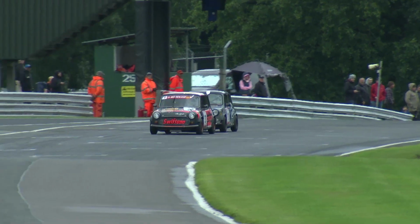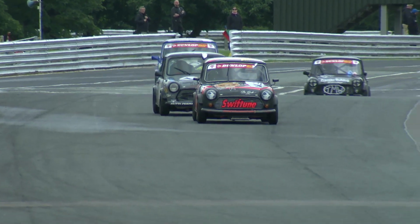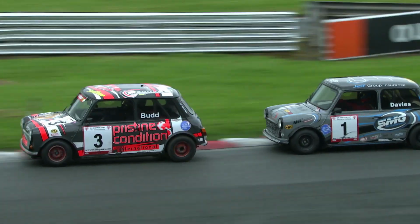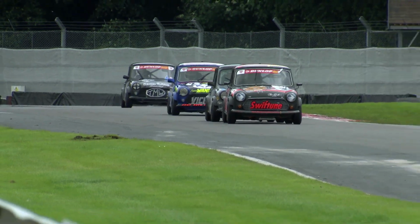Charlie Budd driving as defensively but as fairly as he possibly can, and as they come over the start-finish line, it is still Charlie Budd that somehow is hanging on to the lead of the race. He hasn't put a wheel wrong just as yet, and in these tricky damp conditions that is a feat in its own right. Out of Old Hall Corner, Budd leads.